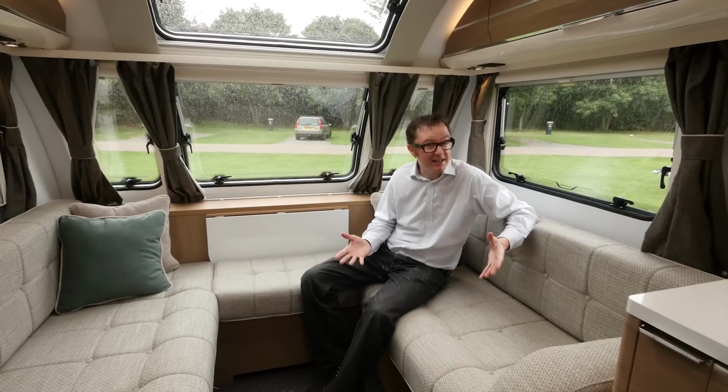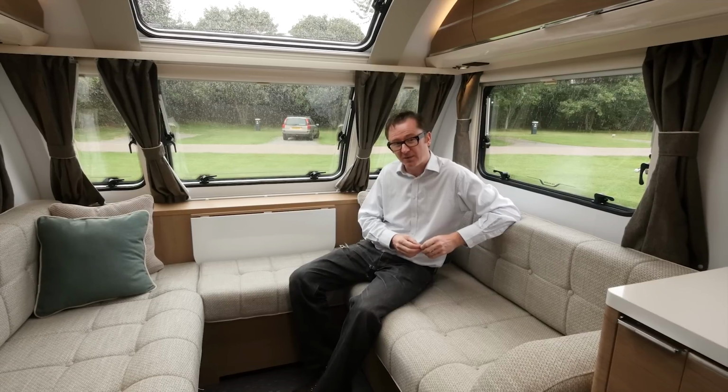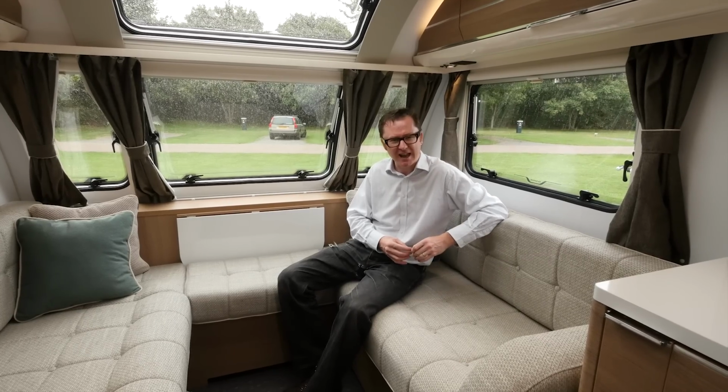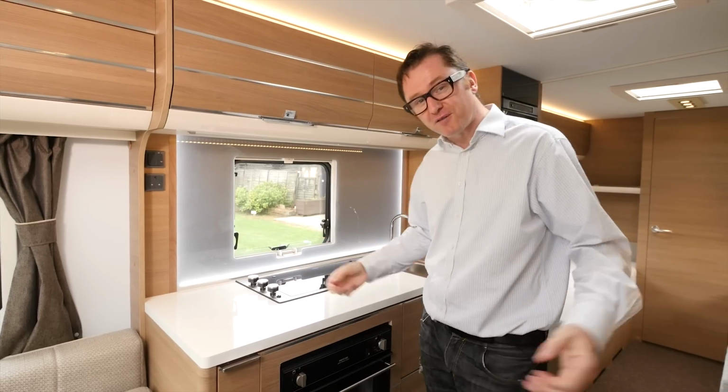Now, as a British buyer, I know what you're thinking. Where's the centre chest? Well, there isn't one here, but fortunately there is a tip-up coffee table. Now, this isn't the biggest lounge in the world, but you can still get 4 or 5 people in here for elevenses and snacks. And you can prepare said nibbles in this rather fine kitchen.